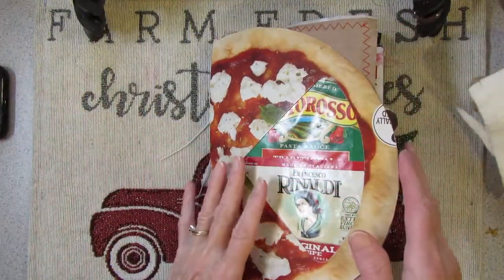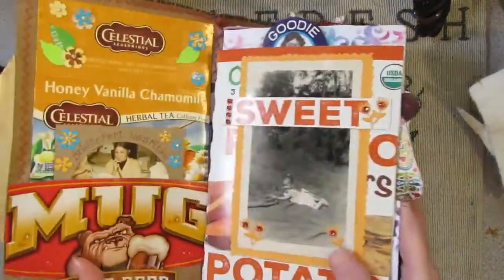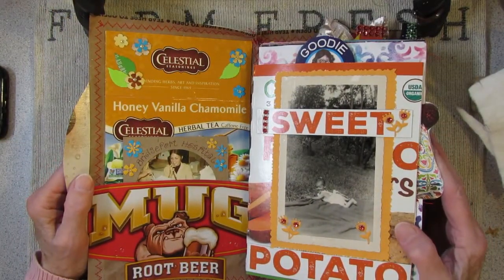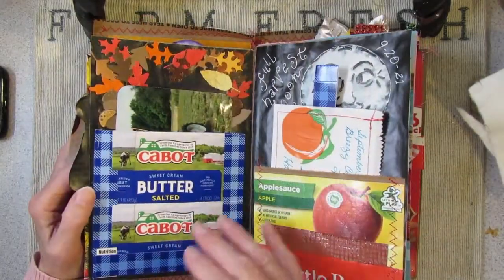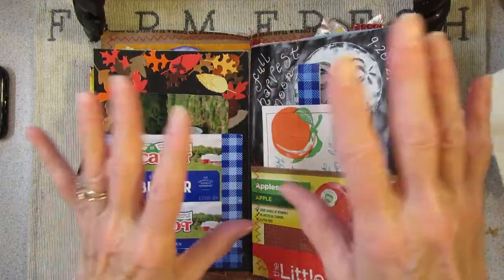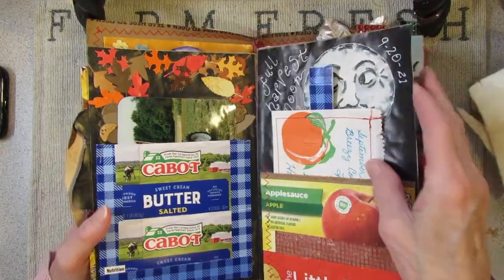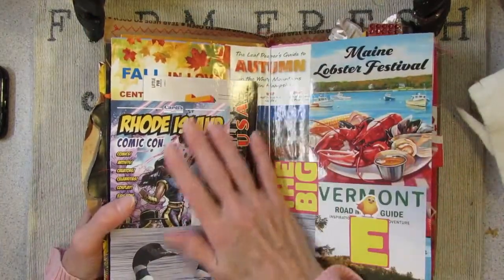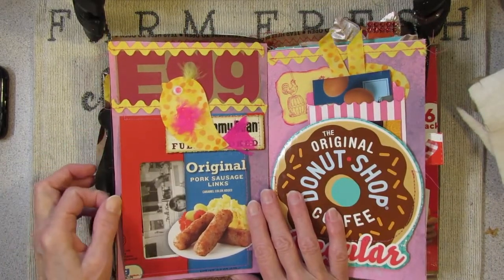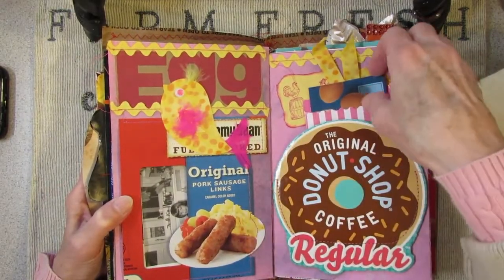I've been watching some other people and paying attention to how they do their trashies, and I think I do mine maybe a little bit differently, because I sort of treat the trash like it's the most expensive scrapbooking paper ever and try to do a layout with it. Except for this one's one big collage. But I turn it into pockets and I put photos and I do journaling. This whole page is about breakfast.